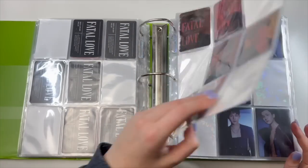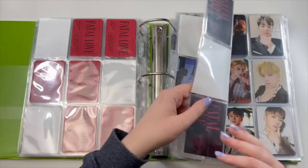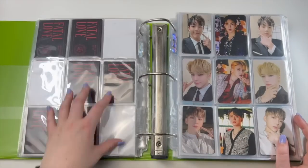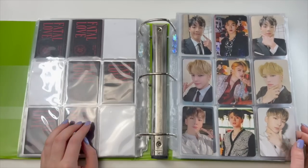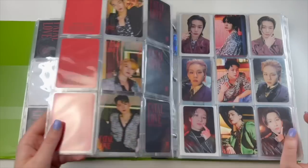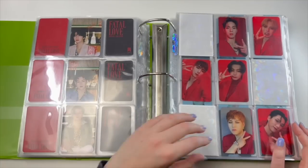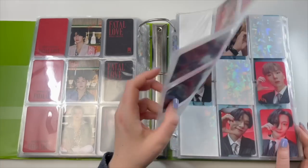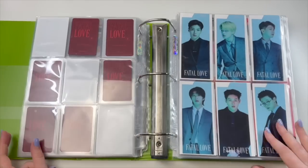These are lenticulars that everybody hates. And then the message cards. I never ripped them. I don't know. And then we have POBs. I won't go through what each individual POB is, but if you have questions, go ahead and leave a timestamp down below and I will do my best to answer what it is.